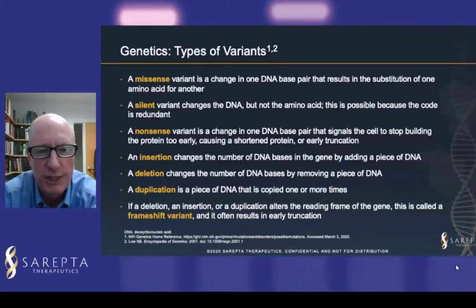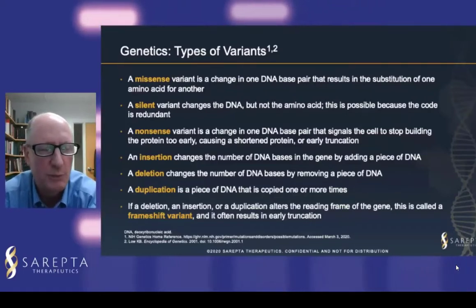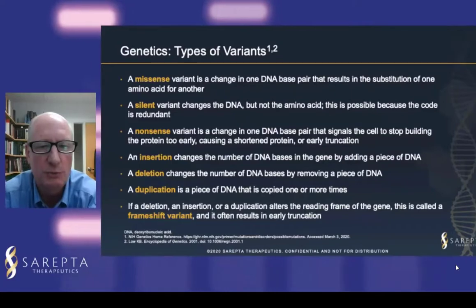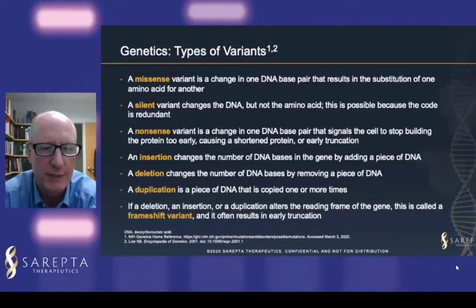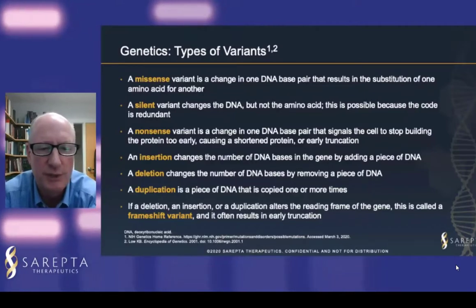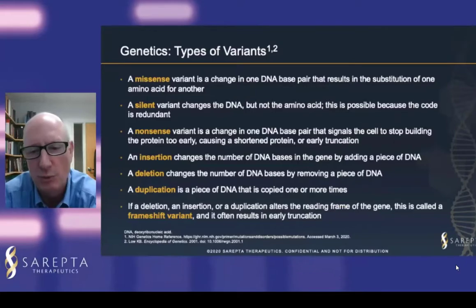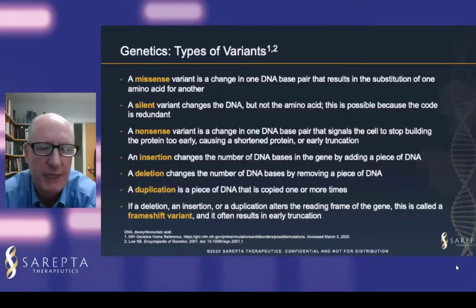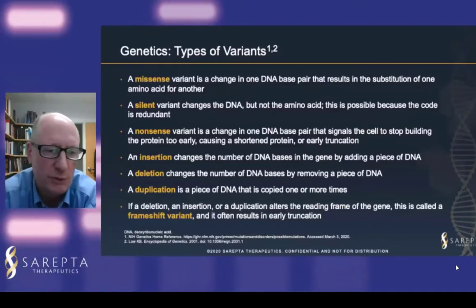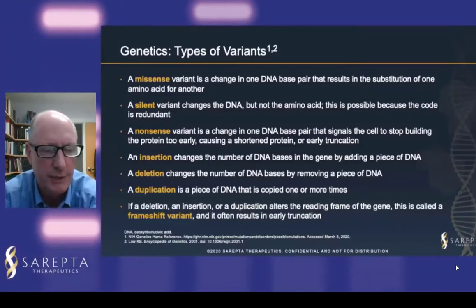Nonsense variants are a change in one DNA base pair that signals the cell to stop building a protein too early. And so this will truncate a protein or lead to nonsense-mediated RNA decay. An insertion changes the number of DNA bases. A deletion changes the number of DNA bases. And a duplication is a piece of DNA that is copied one or more times. A duplication can be as small as a single nucleotide or as large as more than the entire gene.